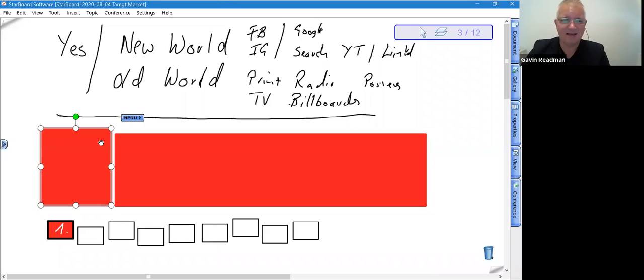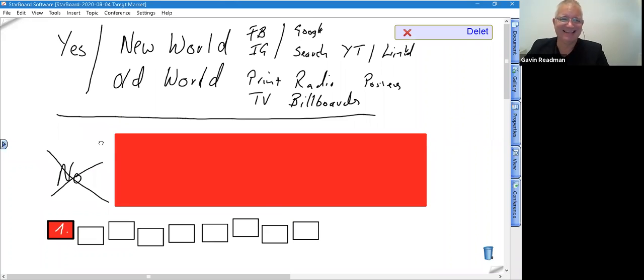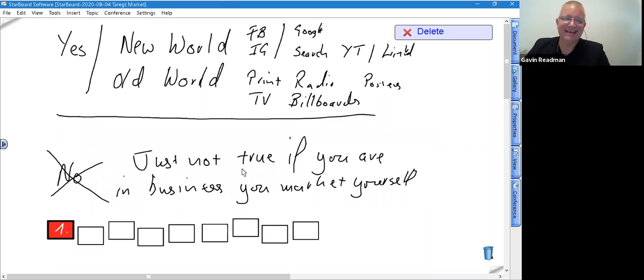Okay, this is not going to apply to you, so you can ignore this bit. If it's not, obviously you market yourself. Exactly. I understand that you understand that. But in some instances, some people are not too sure, especially if they haven't marketed on Facebook or Instagram, YouTube, anything like that before. It's slightly different. Yeah, exactly.